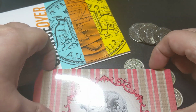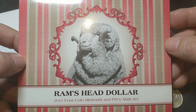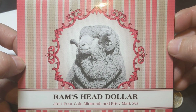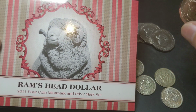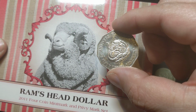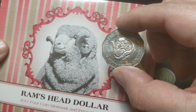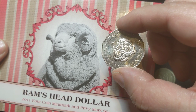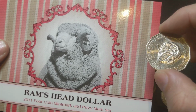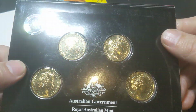I'm not sure whether the photo on the front of this particular coin set is that particular ram, but it could well be. If you have a look, it's pretty similar. The horns look like they're going out the same way, so it could well be the same ram that has been depicted on this coin. Maybe that's the reason why they put it there. So just the obverse side there.